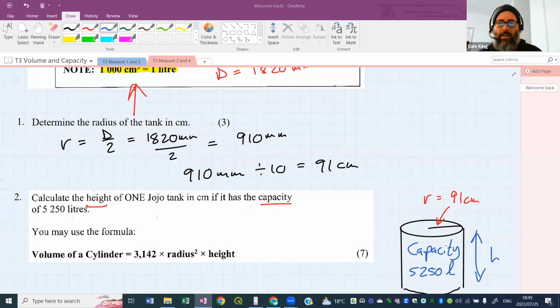Beta Bill is back. Excellent. Perfect timing. Do something with that capacity. Change it to volume first. Put it in your formula. Write what you have. You've got power. You've got a radius. You're trying to find a height. And I've showed you how you can do that. I'll give you a couple of minutes, guys. You can do this.